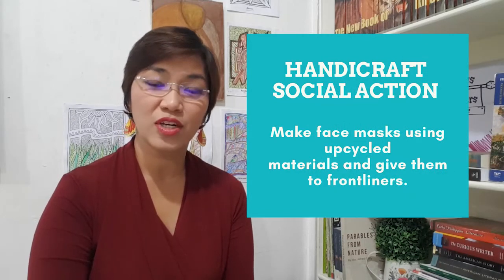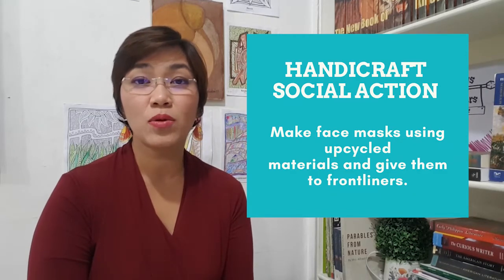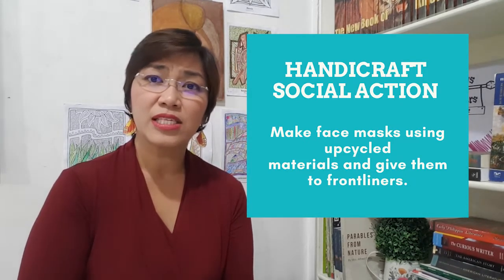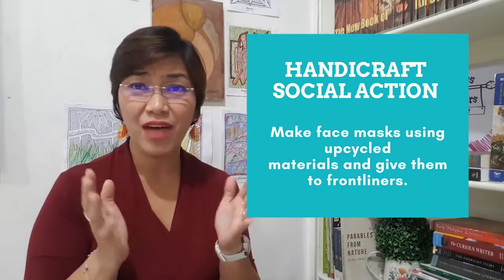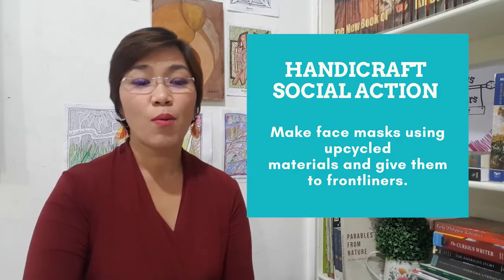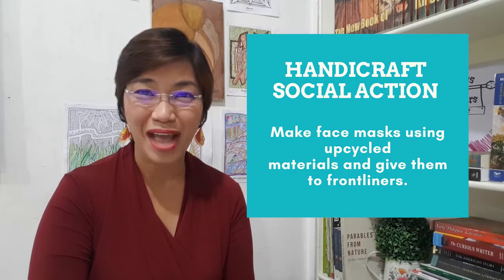Key, handicraft and social action can be to make face masks. We've heard that there's already a shortage of face masks, especially those that are needed by those in the front lines. Ang ating mga doctors and nurses have been asking for water bottles so that they could turn them into face masks. I have friends who are also making face masks out of acetates. Meron din yung mga nagtatahi, those who are good at sewing, they are now beginning to sew face masks. Why don't we learn that at home and we could use that as our social action and handicrafts class?